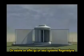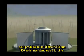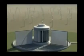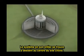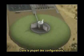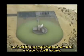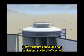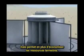By comparison, it is estimated that a single Regenedyne system can produce the power equivalent of 500 standard wind turbines. By design, the entire site is centralized into one location, and in most configurations, a typical installation would require approximately 100 acres of land. This consolidation not only improves efficiency, but can also save on land resources.